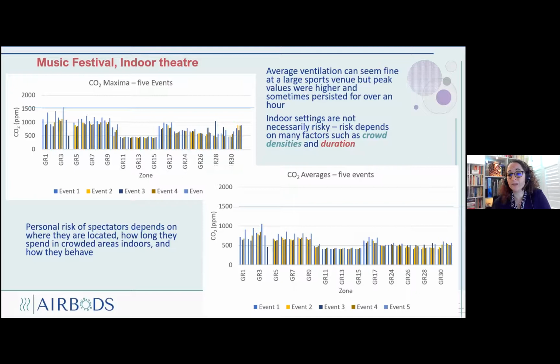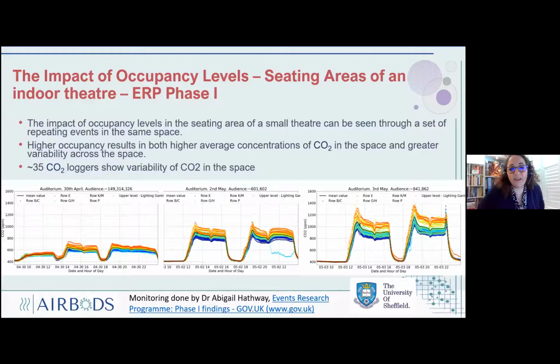So what we're really seeing is that indoor settings are not necessarily risky. The risk depends on many, many factors. It really depends on how long people spend in the place, the ventilation of the place, and very, very much so on crowd numbers and crowd densities. And personal risk for people can really vary dramatically based on those factors. And the behavior of people is really important to remember as well, which is not our expertise, but it certainly has been shown in a number of settings that behavior is really important.